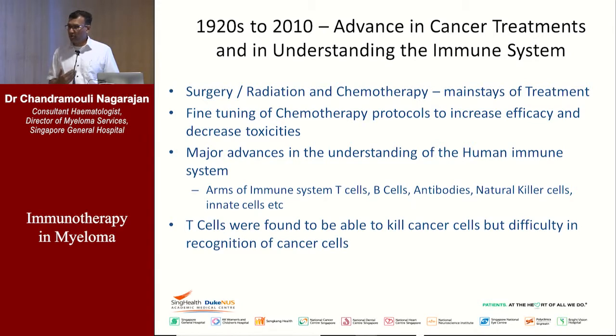It's a bit like going back to taking the whole arm off for a surgery for cancer. But advancements were slowly made, and mechanisms were found as to how they identify the cancer cells and how they can tell apart cancer from non-cancer cells. And more importantly, how do we harness this power of the T cells to be able to control the cancer cells?